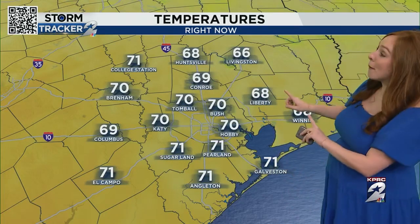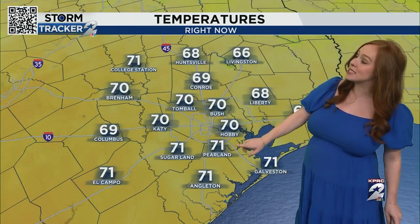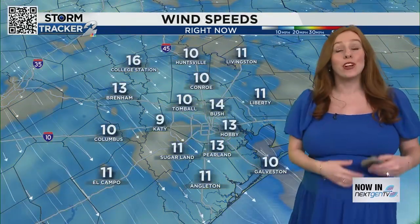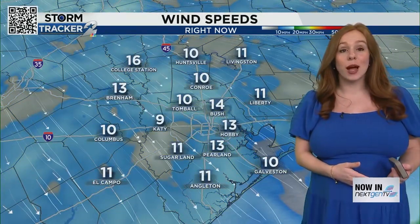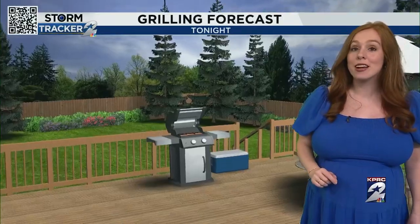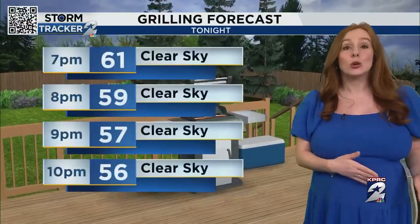We've got sunny skies, temperatures warming up to really comfortable conditions. Currently sitting in the upper 60s and the lower 70s, 71 in Pearland, 68 out in Huntsville. We've got winds coming in from the northwest, sustained about 10 to 15 miles per hour. That's bringing in nice, cool air.